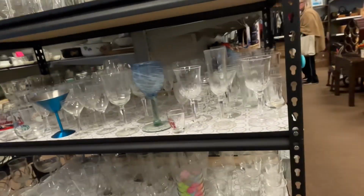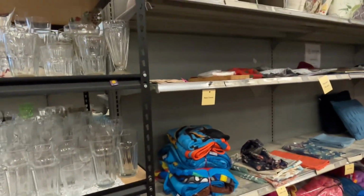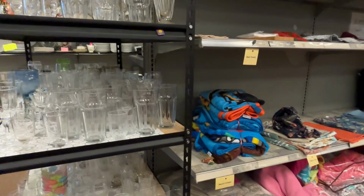Some really cool glassware in general. This is kind of soft stuff, pillows, etc. I think most of the pillows were marked at $5.